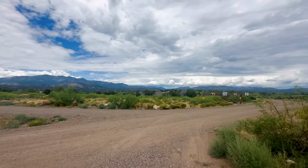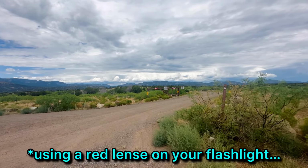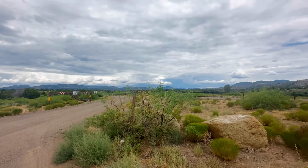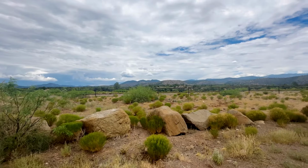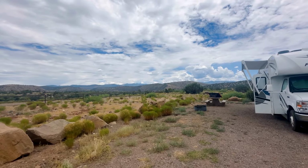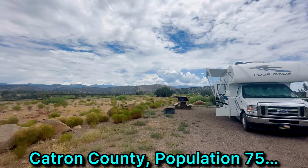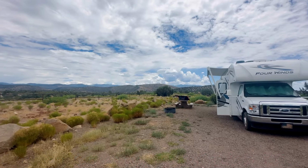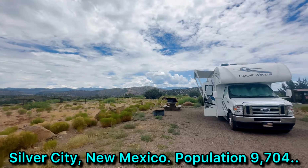And if you are going to be running lights at night, make sure they are red lights, or if you're in your RV, close your blinds. Do not be the guy to create light pollution out here. The closest town, I believe, is actually Reserve, which is 8 miles south of here, where you can get gas, and there is a trading post there to get some supplies. And if you keep going further south, you end up in Silver City, where there are more amenities.